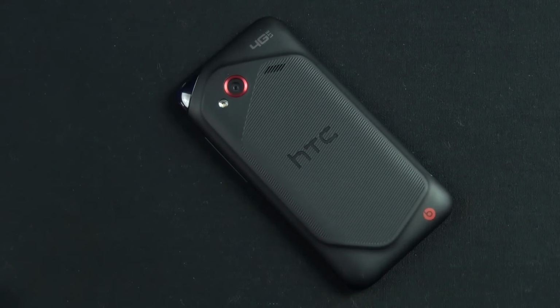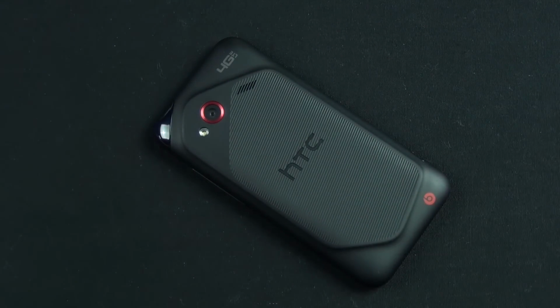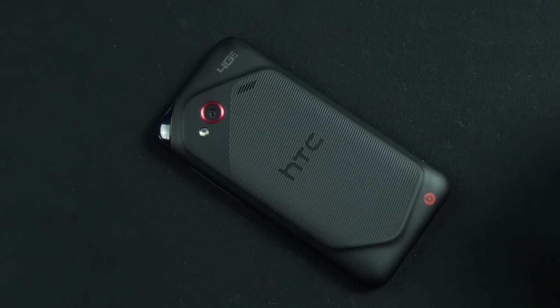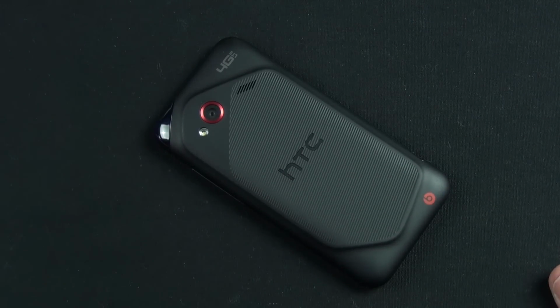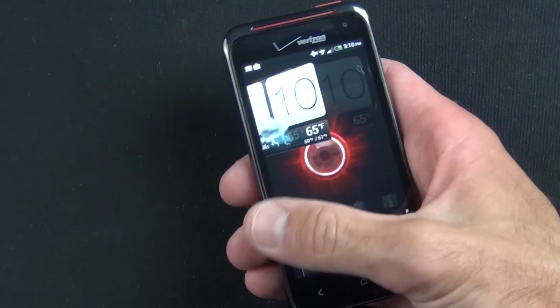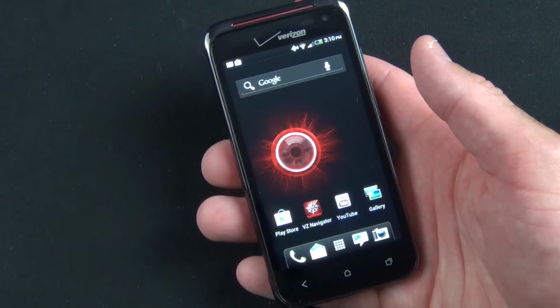The other big story here is Beats Audio, which makes a big impact on the quality of audio coming out of the headphone jack. That EQ definitely makes this one of the best sounding phones or tablets I've heard to date. So if you're interested in top quality audio, you may want to look at this device. You're definitely going to get some of the best audio for your music and movies. And the other standout feature here is Verizon's 4G LTE, which gives you some blazing fast performance.